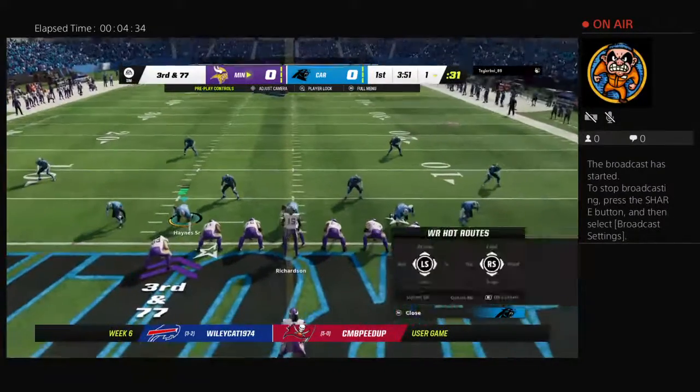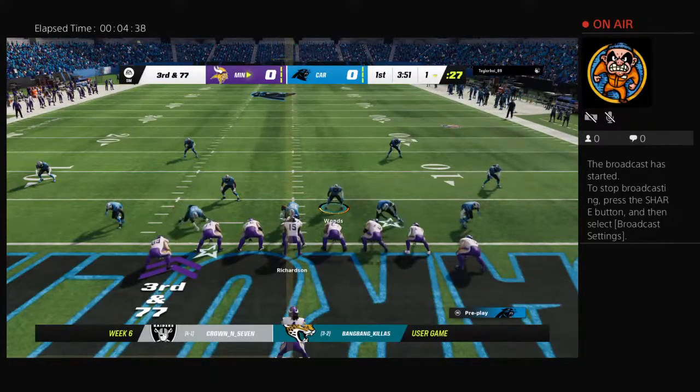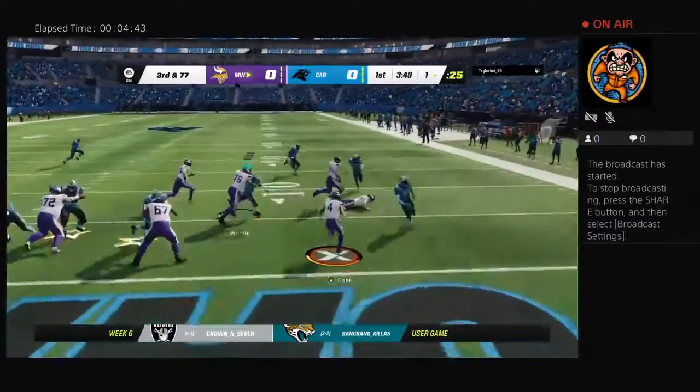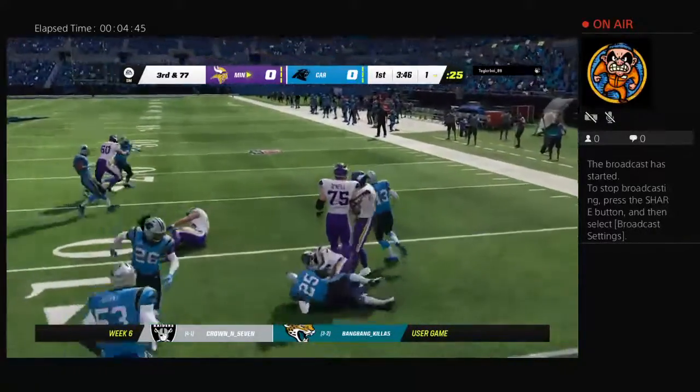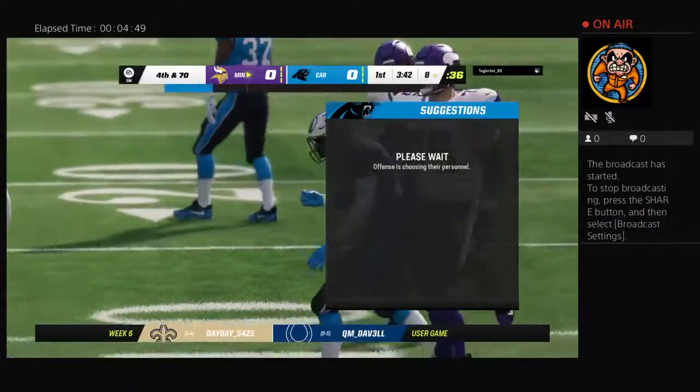Facing the prospect of a punt from their own end zone, they need some cushion. Let's see what they can do on 3rd down. They start the drive with Cook. It'll be a gain of 7, but I'd imagine we'll see the punt team here on 4th down.